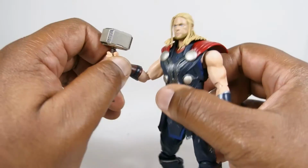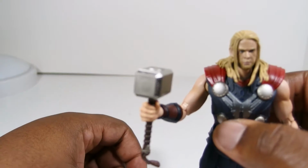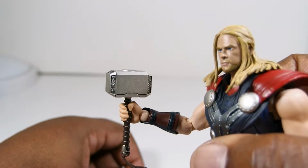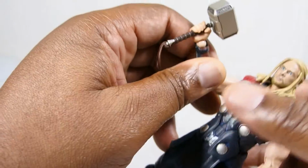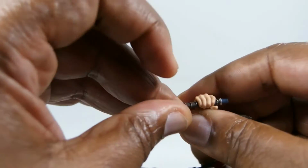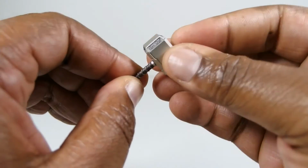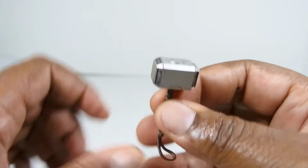So anyway, I'm going to move on to the accessories, and obviously he doesn't come with much. He comes with Mjolnir, obviously, and Mjolnir looks really, really damn good. I'm going to take it off. All you've got to do is pop off the hammerhead and then slide the handle off, and then you just pop it back on. It's just on a peg.